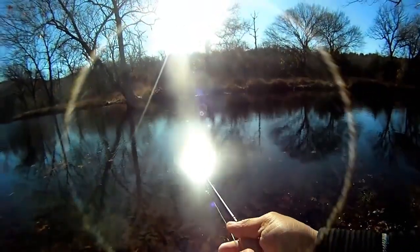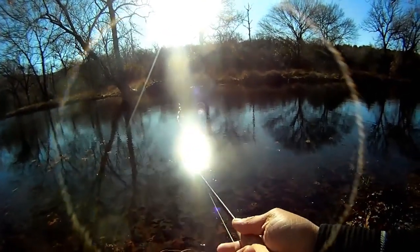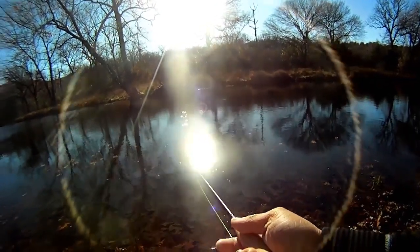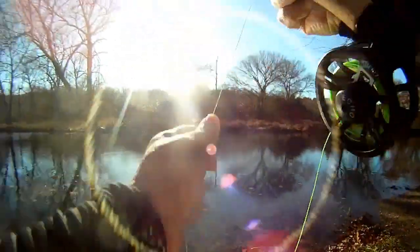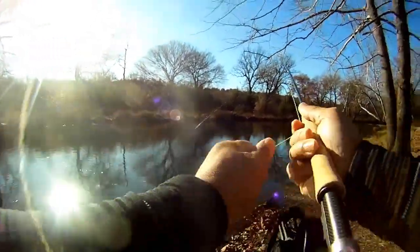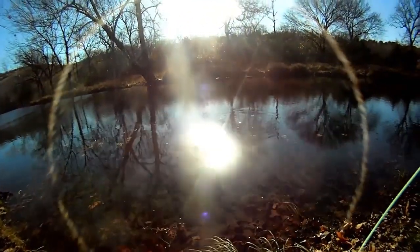Okay, let it sink. Watch for any line movement, and we'll just do a long pull and see what that does. There's a hit. All right, on the Mop Fly. No indicator. Woohoo! Second fish of the day, first fish for yours truly. He's a fighter. Let's bring this baby in.